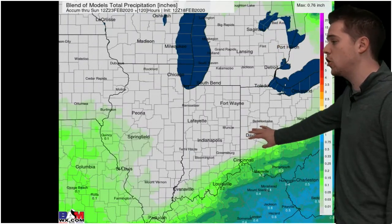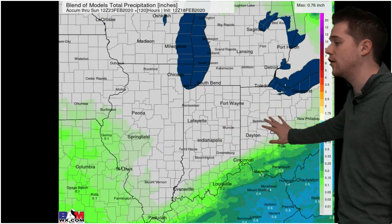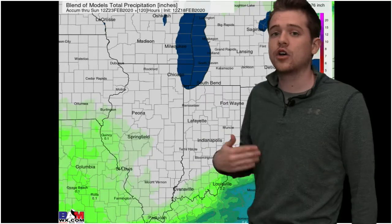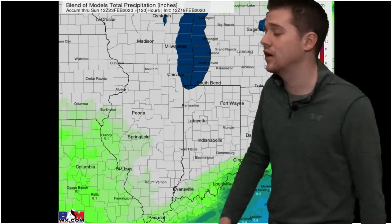Here's a look at our total precipitation the next 5 days. Not really expecting anything. Going to be dry across the Ohio Valley. A very calm period after we've gotten past all this rain and some of those snow threats last week.